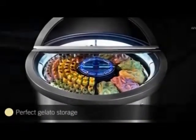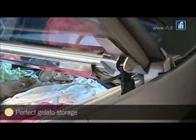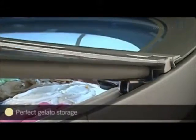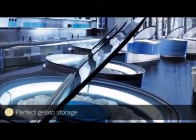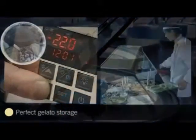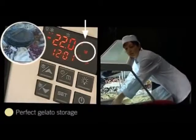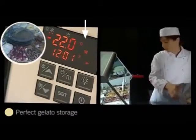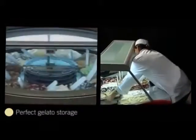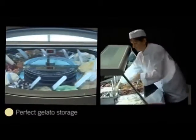Perfect gelato storage. Even temperature everywhere, reduced defrosting frequency, hermetic closure of the heated pyrolytic tempered double glass. All this to ensure perfect gelato storage. In the Tonda display case, when the storage function is enabled, the -22 degrees Celsius preset but modifiable temperature is automatically set so that there is no need to remove the pans from the display case at the end of the day.